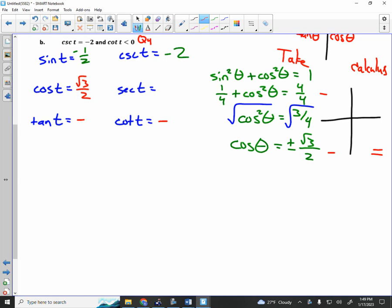Okay. All right, so we have root of 3 over 2. So what do I do to get secant? Flip it. So I have 2 over the root of 3 or 2 roots of 3 over 3. We're almost done. How do we get tangent? Negative 1/2 divided by root of 3 over 2. I don't divide fractions, so I'm going to multiply by 2 over the root of 3. 2's cancel. I have negative 1 over the root of 3.